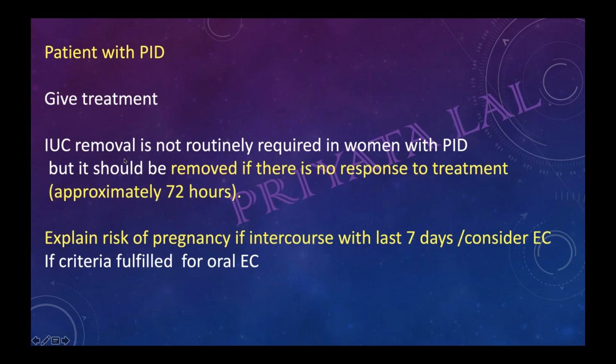Now, if the patient has presented to your clinic with PID and has a copper IUCD inside, please give her treatment. Don't remove it. But usually we call this patient after 3 days or 72 hours to see how they are responding. If your patient is not responding and her PID symptoms are not improving, then you can remove her copper IUCD, but you will take a history from her, whether she has had unprotected intercourse. If she gives a history that, yes doctor, I had intercourse 3 days back or 5 days back, then once you remove the copper T there will be a risk of pregnancy. She will fall pregnant, so you have to protect her from pregnancy. You have to give her oral EC.